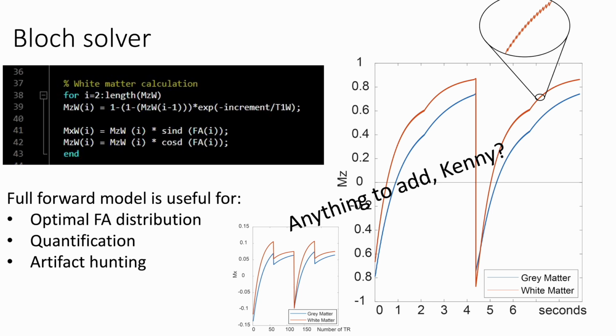Because we have two flip angles, you can see the dip between two inversion pulses. There's a little dip over there. And also in the magnified view on the right upper corner, you can see the MZ coming up and coming down, coming up and coming down. That is because of the flip angle, in each inversion pulse we put about 124 flip angles over there. So that is the small angle over there.